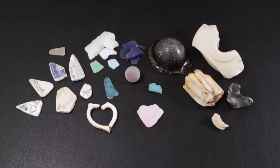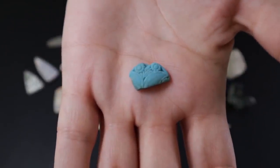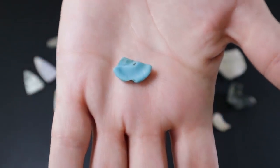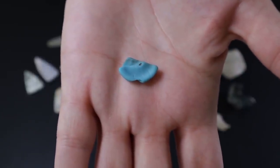Another contender for best find of the day is that really gorgeous partial milk glass button. Now I really love these little flowers on the top, and I really, really wish it had been whole. But I'm equally happy with that being just a partial button, because we don't really find very many buttons at all. Absolutely gorgeous piece. Let us know what your favourite is.